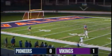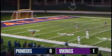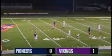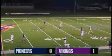27 minutes remaining in this second half. Still 1-0 for the Vikings. That gets put up, headed around. And the Vikings will have a free kick.